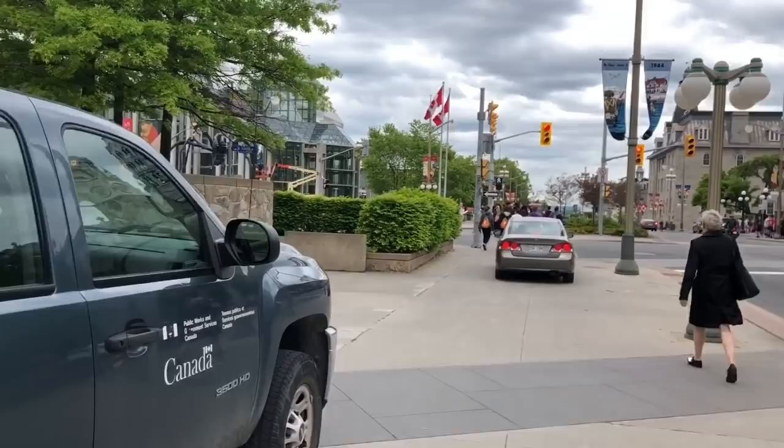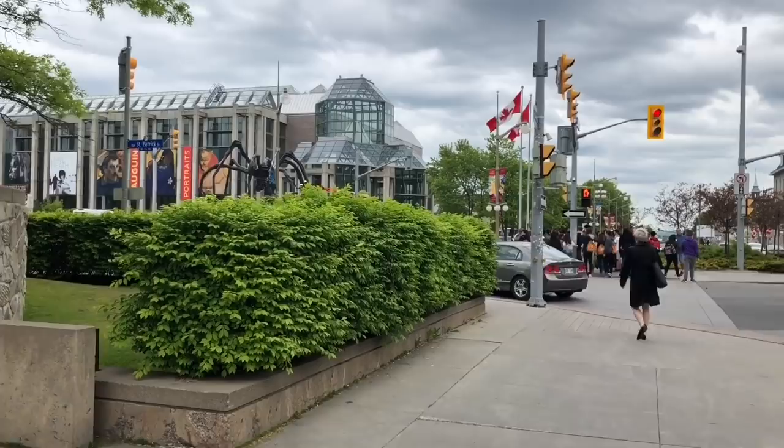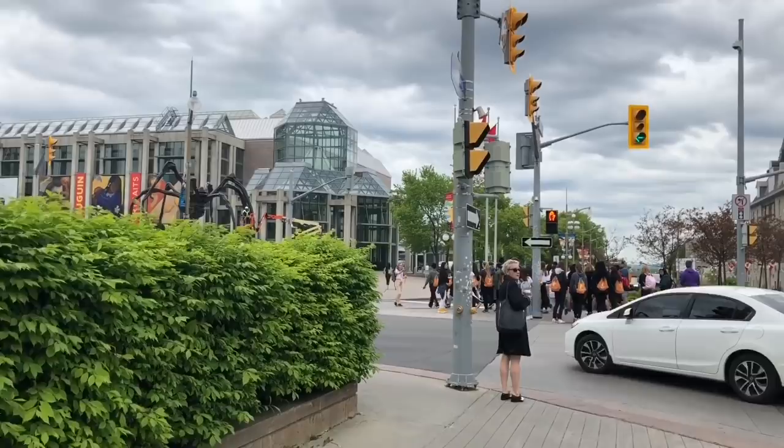There's a lot of school kids here these days because they're all doing their grade 8 graduation trips, which Ottawa is a favorite destination for that. We kind of forgot about that. Yeah, we kind of forgot about that, so we've got a hotel full of them. Well, that's what we get for staying in no frills.